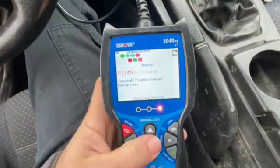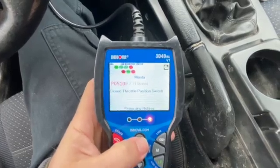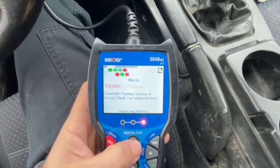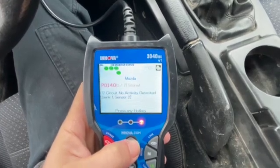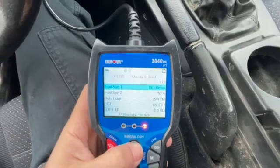These are the codes that came on. So, camshaft position sensor, closed throttle position sensor, camshaft position sensor again, bank 1 or single sensor, camshaft position sensor, O2 circuit. So I'm guessing it's really just bank 1. And I'm guessing bank 1 is cylinder 1 usually. I could be completely wrong on that.